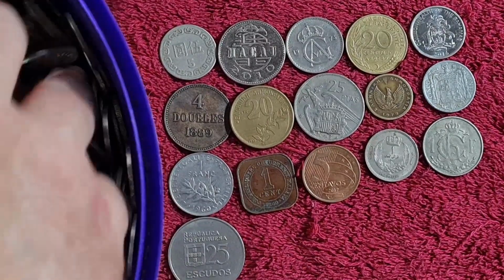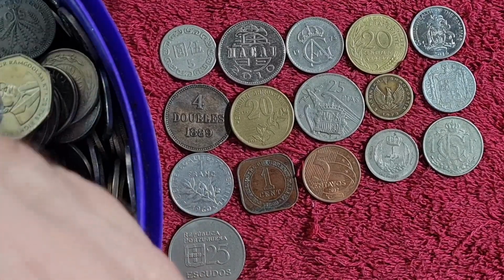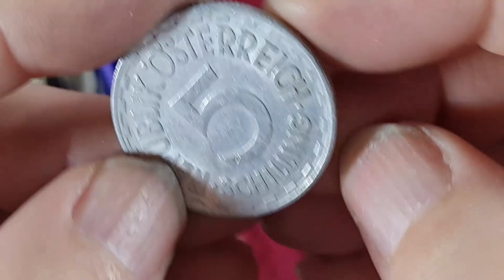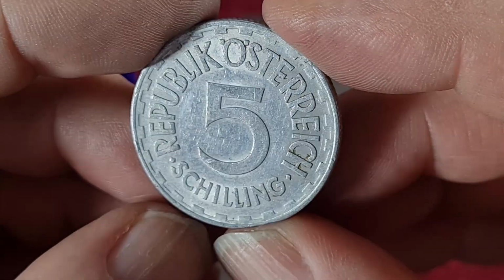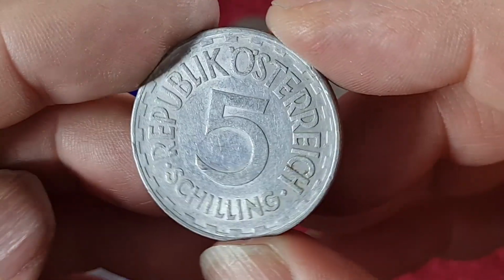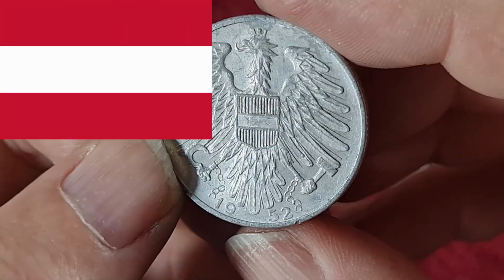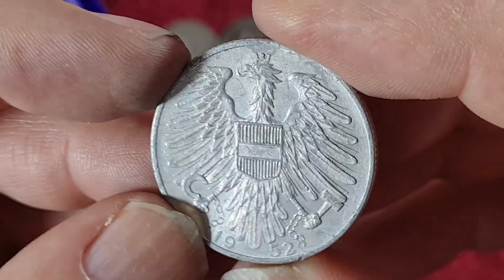Let's give it a mix, actually. Another aluminium. 5 shilling. Austria. Yeah, we've seen these before. What's that? 1952.